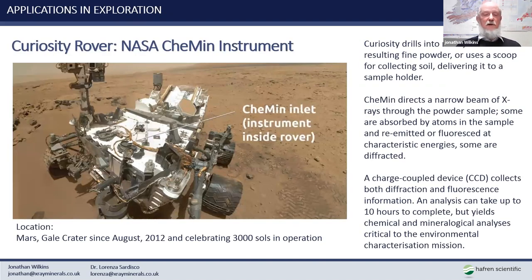Now, exploration goes on in a number of places. One of the finest applications of X-ray diffraction and X-ray fluorescence is actually trundling around, working hard on the surface of Mars as we are speaking. And of course, in February, further missions with landers will be setting up shop on the surface of Mars to continue the exploration process. Now, the Curiosity rover is a very versatile and serious beast.